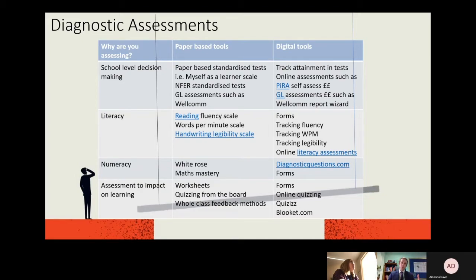Although there are paper-based tools for this, like worksheets, quizzing from the board, and whole class feedback methods, which can be great, there are also things like Microsoft Forms again, but online quizzing, like we really like Blooket here. I don't know whether you guys have used Blooket before, but it's just a great game that's based off multiple choice questions. Kids go crazy for it, but they're also learning at the same time. Quizizz is similar, because there's power-up aspects, there's sabotaging each other. It really motivates the student to want to answer the questions.